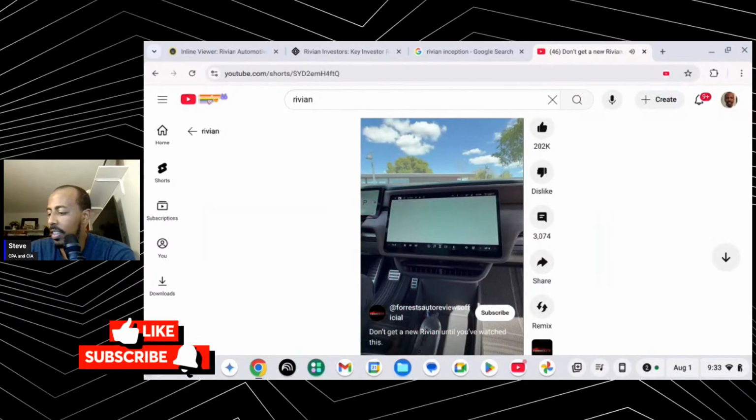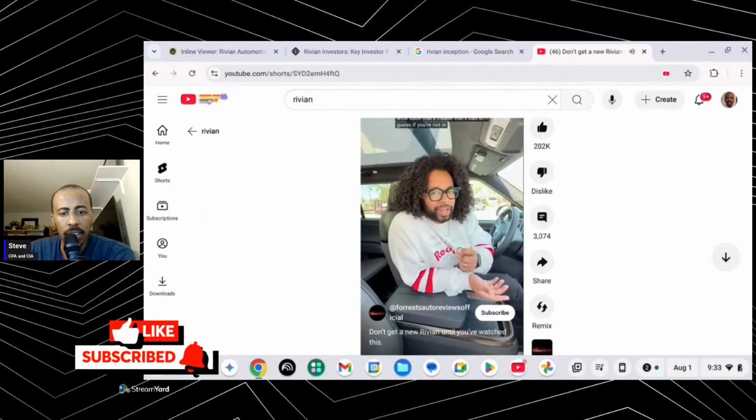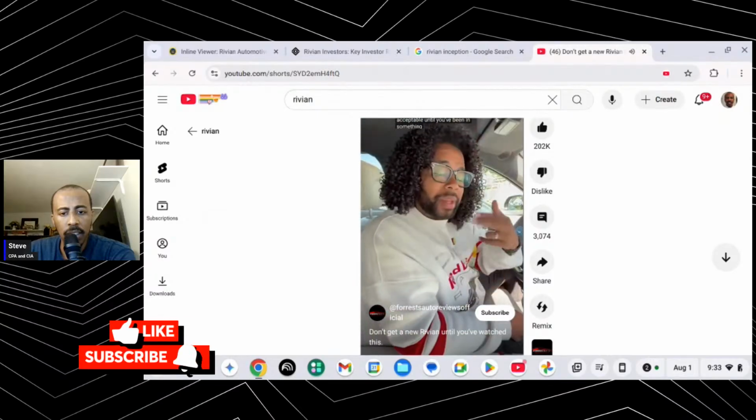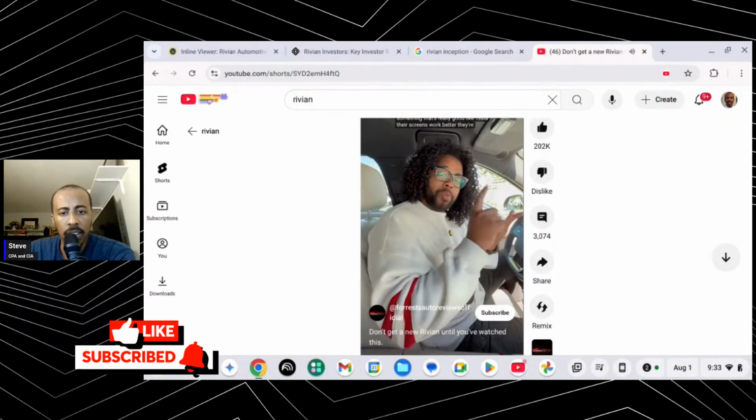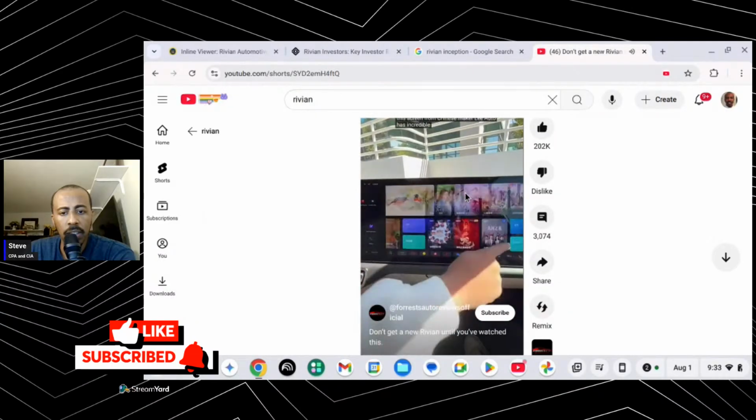So, wow. Dude, that's insane. That's bad. So I guess if you're not into tech, that's acceptable. Until you've been in something that's really good like Tesla, their screens work better, they're more responsive, and they're 2K resolution. Even this screen from Chinese maker Li Auto has incredible.